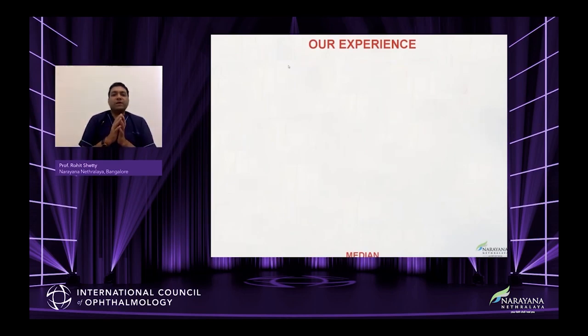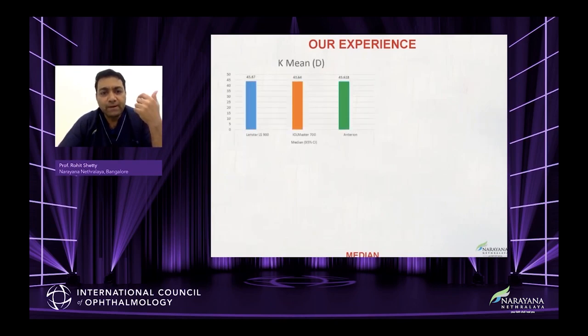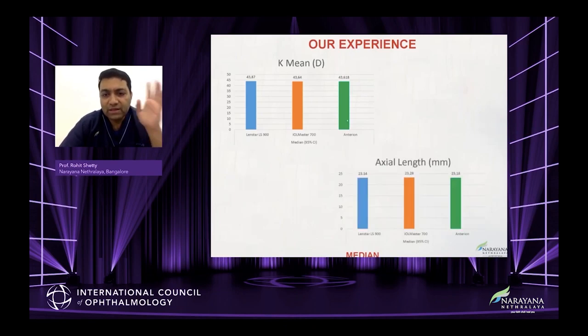So the question which always comes when you have a new technology is, how does it compare with the best? And the best two biometers we have today are the Lenstar and the IOL Master. So when you look at the curvature mapping of the Lenstar and IOL Master, this is the paper which is in the final review. And we looked at all of them, and we found that they were very comparable in the keratometry. And this is the most important thing.